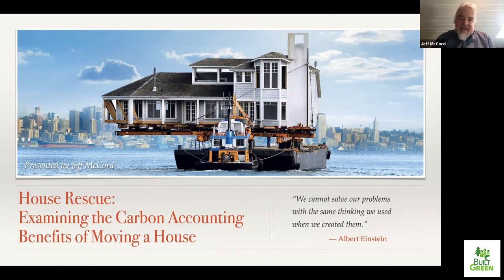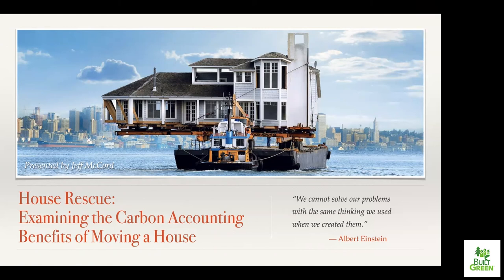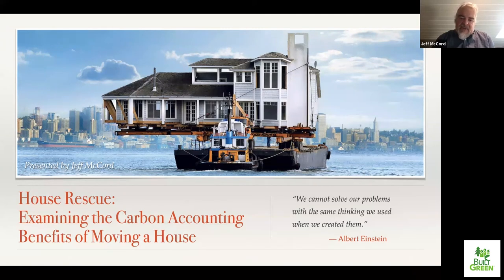So this talk is about the carbon accounting benefits of moving a house. One of the things that is in my past is that about a decade ago, I joined a company called Nickel Brothers, which is a structural moving company that was originally founded in 1956. So with over 60 plus years of being in the business, they were actually a green recycling business back before the terminology was commonly used. So this talk is about the concept of moving houses rather than demolishing them.